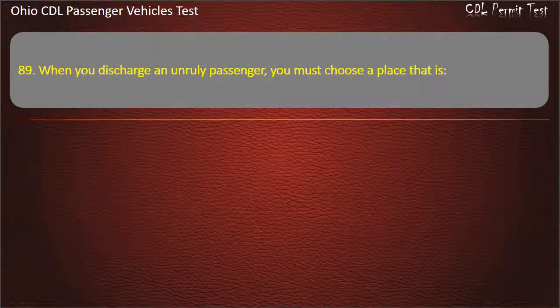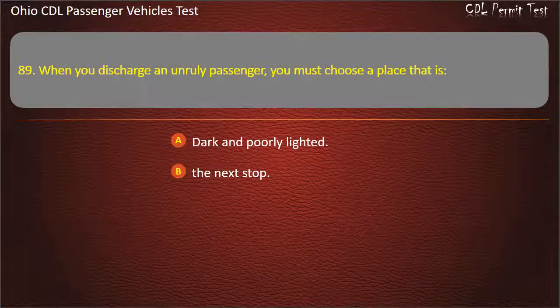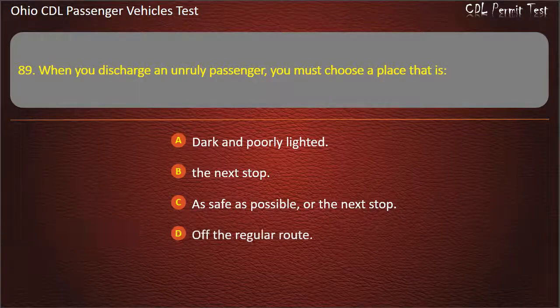Question 89. When you discharge an unruly passenger, you must choose a place that is dark and poorly lighted, the next stop as safe as possible, or the next stop off the regular route. Answer. As safe as possible, or the next stop.